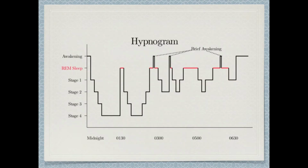Now, what this chart here is showing is a typical sleep cycle, assuming somebody goes to bed at midnight, wakes up about 6:30 in the morning. And what it's showing is the different levels of sleep, the stages of sleep. So we go down through these different stages here. Now, the REM sleep is listed up here at the top. The way that this is dividing the stages of sleep out is by brainwave activity. So during REM sleep, we have more brainwave activity, but the patient isn't necessarily easier to arouse, and we'll talk about that in a moment.